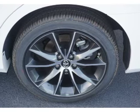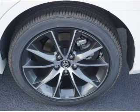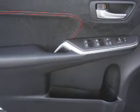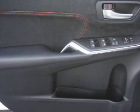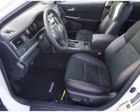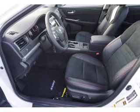Inside you'll find leather seats, heated seats, Bluetooth connectivity, digital radio, Sirius XM satellite radio, and auxiliary input, steering wheel controls, a premium sound system, automatic climate control, a backup camera.